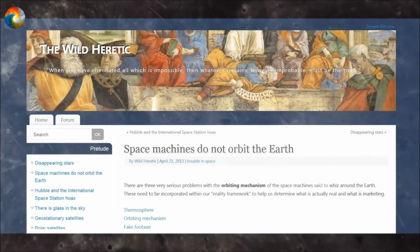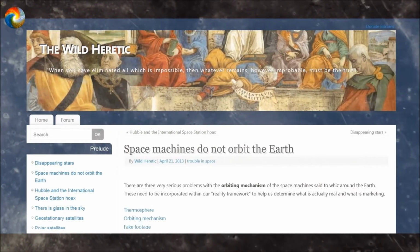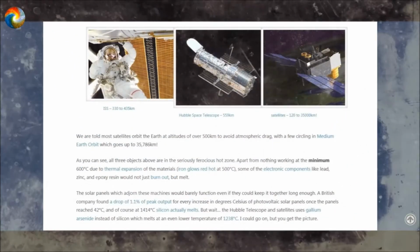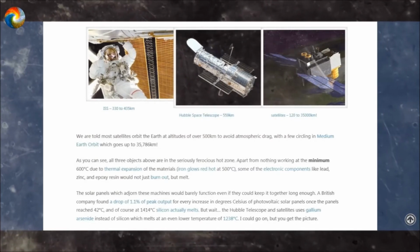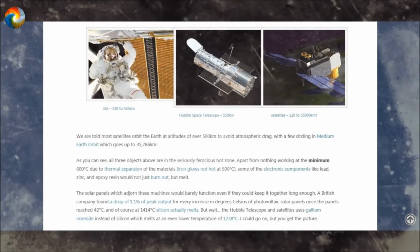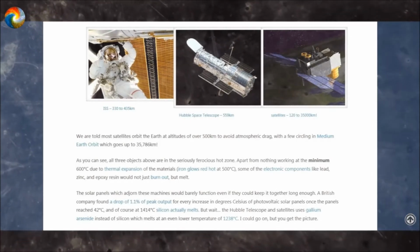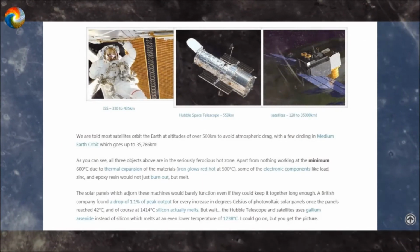1. The thermosphere. 2. The orbiting mechanism. 3. Fake footage. We are told most satellites orbit the Earth at altitudes of over 500 kilometers to avoid atmospheric drag, with a few circling in medium Earth orbit which goes up to 35,786 kilometers. As you can see, all three objects above are in the seriously ferocious hot zone.